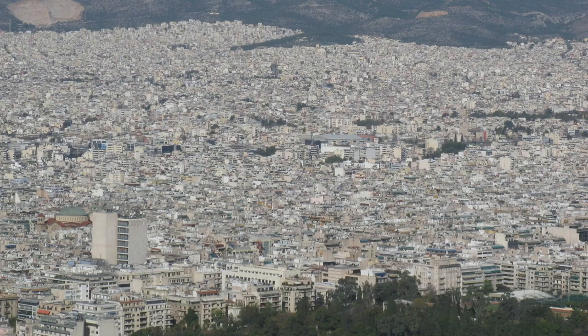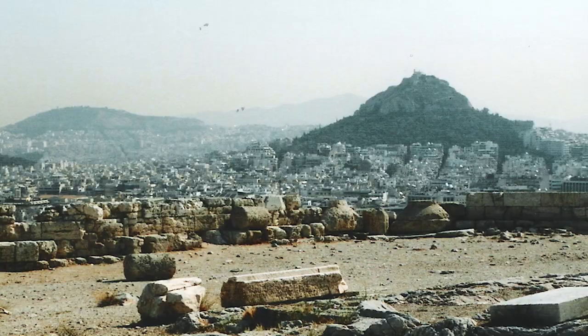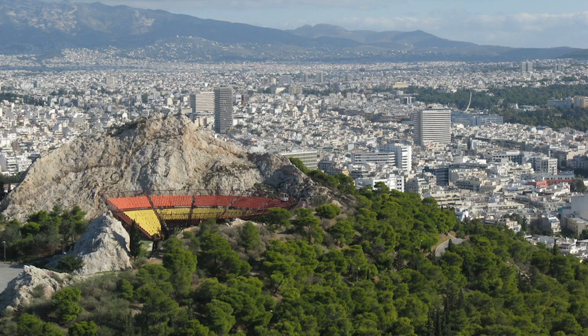So this scheme revitalizes the surroundings of the open air theatre designed by the Greek architect Takis Zenetos in 1965 for a disused quarry in the middle of Lykavitos Hill, and that's the highest point in the centre of Athens, and also happens to be very near to where I grew up.